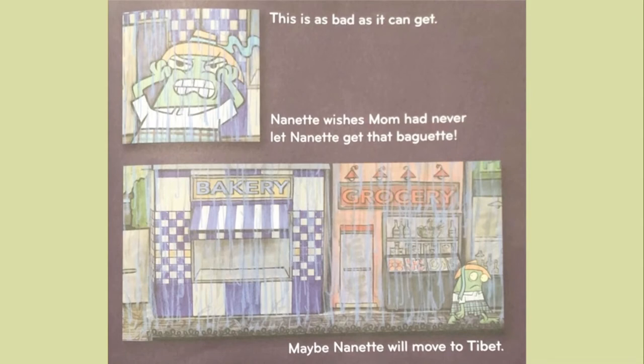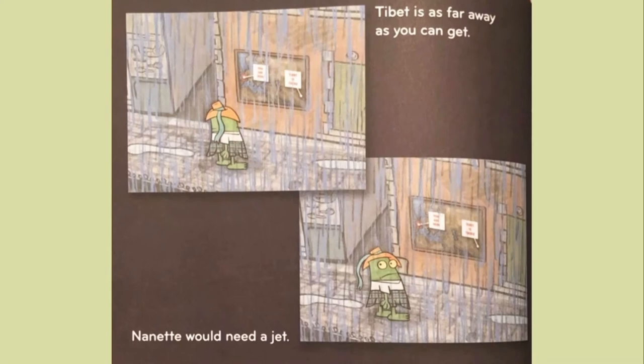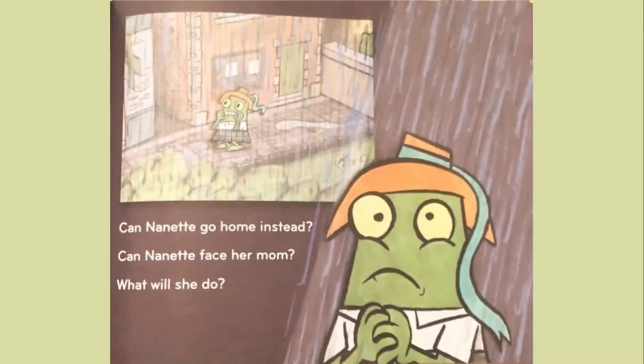Nanette wishes Mom had never let Nanette get that baguette. Maybe Nanette will move to Tibet. Tibet is as far away as you can get. Nanette would need a jet. Can Nanette go home instead? Can Nanette face her mom? What will she do?